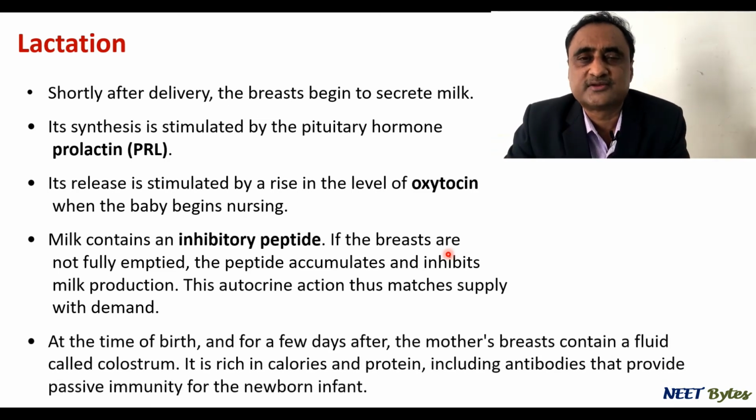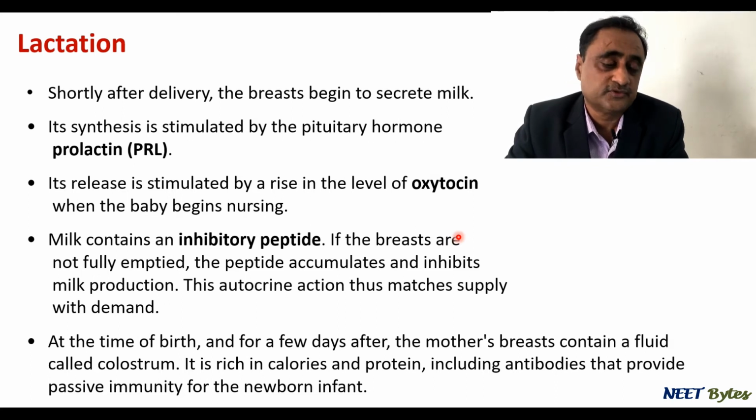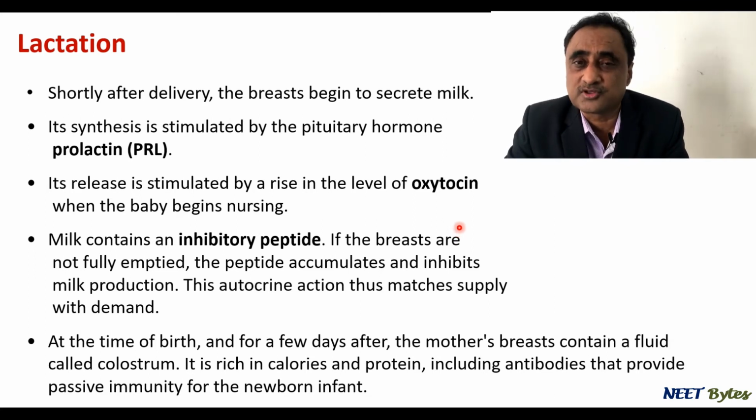Another thing is that it is an old saying, and I'm sure all of you know, that at the time of birth, the first milk for a child is very important. Why? Because it contains a large number of antibodies, which act as passive immunization. The mother's breast contains a fluid called colostrum, and that colostrum is very important, as it provides some sort of passive immunity to the child, right?